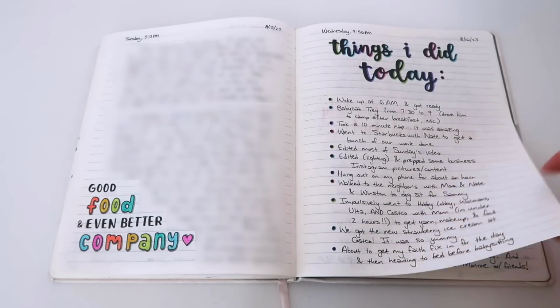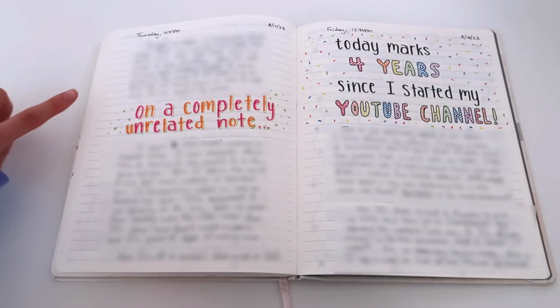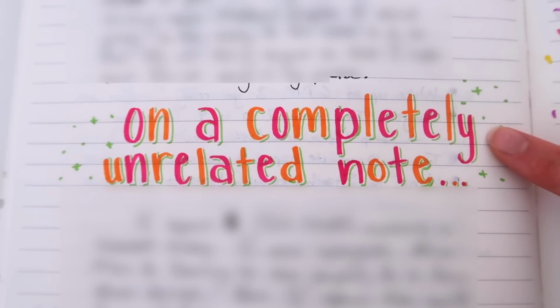And we're officially halfway done now. August 17th and 18th now. I'm gonna blur out this entry, but I basically just wrote about something here and then said on a completely unrelated note and then wrote about something completely different. This is a super easy way to add color.